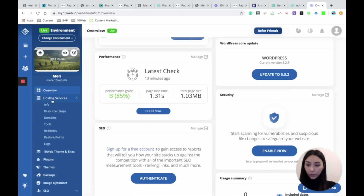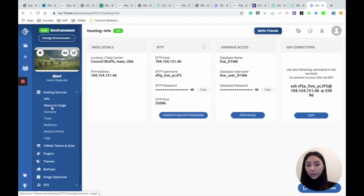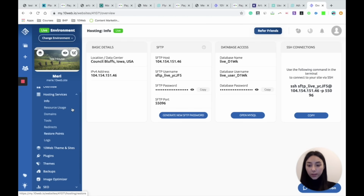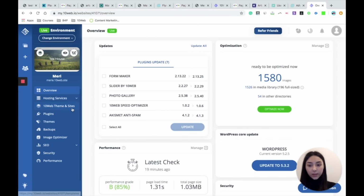So let us start with the hosting services. The reason why there are separate hosting services is because the rest of the managed WordPress hosting providers only have managed WordPress hosting and that's it. With TenWeb, it's actually different. You get the hosting services and the managing services, and you get page building services.